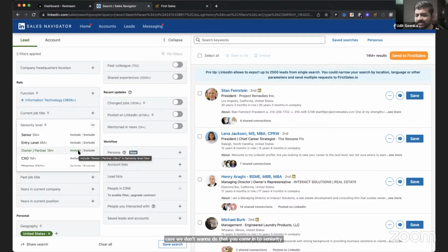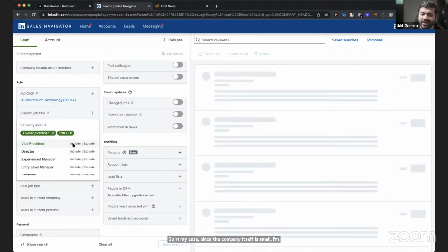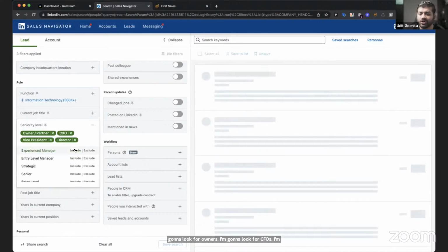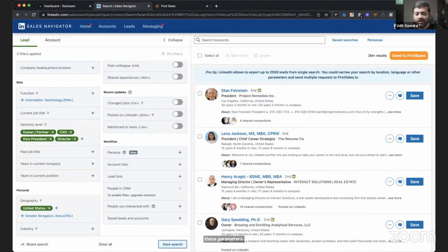So in my case, since the company itself is small, I'm going to look for owners. I'm going to look for CXOs. I'm going to look for vice presidents, and I'm going to look for directors, right? As you can see, I've selected these parameters. Now let's just wait for a few more seconds, and you can see the data has started moving forward and it has started getting more refined.